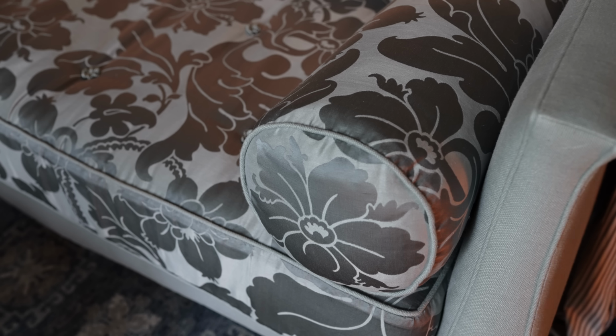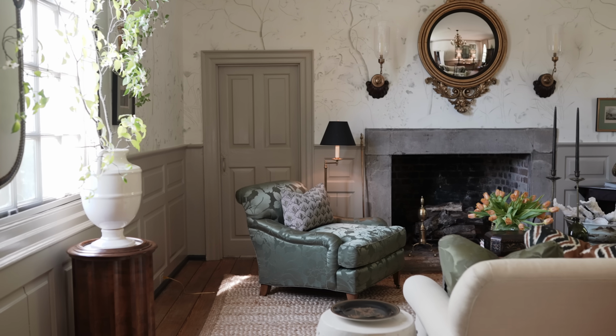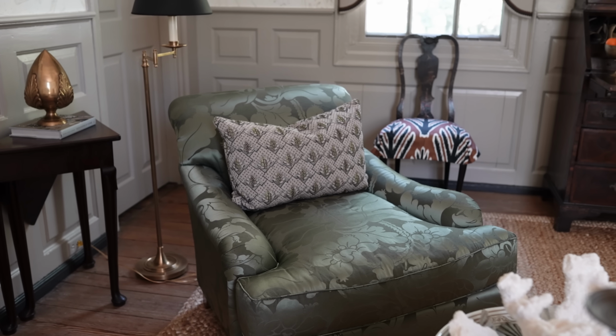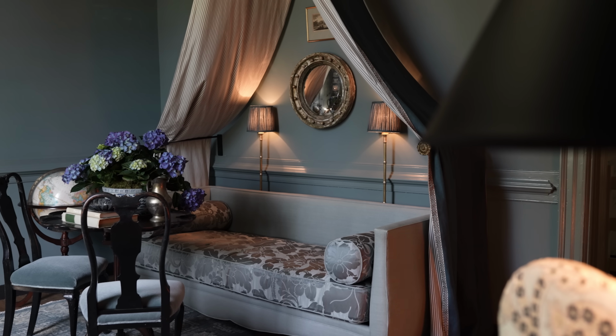One of my favorite fabrics from the Schumacher collection is Dandridge Damask, and it comes in 3 colorways, and we've used it in 2 colorways in the house. And it was a fragment of Martha Washington's dress that was preserved. And the scale of the pattern is as it was when she wore it.